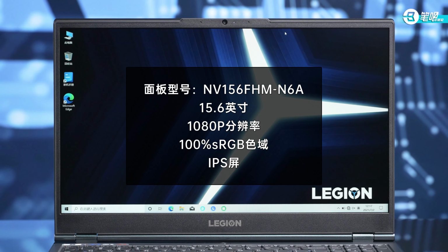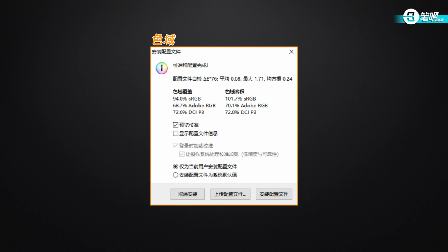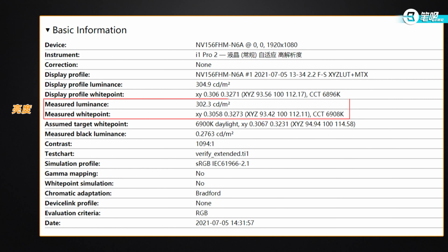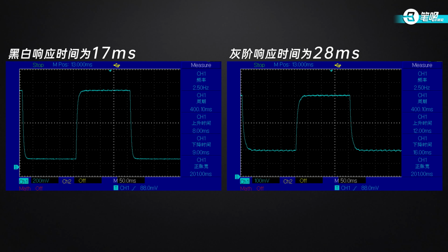Then the screen. Tested color volume, 101.7% sRGB. Color coverage, 94% sRGB. With default color correction document, average E is 0.6, with 1.44 maximum. Max brightness is about 300 nits with DC dimming. Black to white response time is 17 milliseconds, while gray to gray is 28 milliseconds.